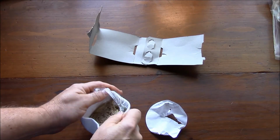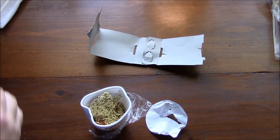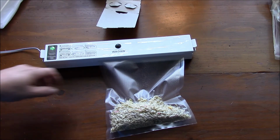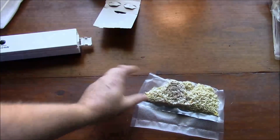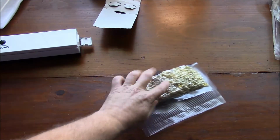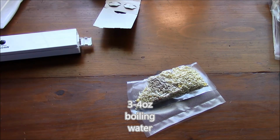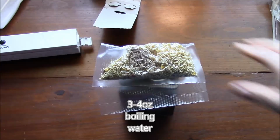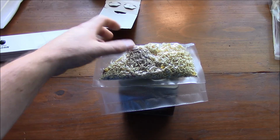or for longer term, so now you have 300 calories in a simple to prepare meal. You just place that in a three-quarter liter pot with a couple ounces of water. And it weighs 2.5 ounces.